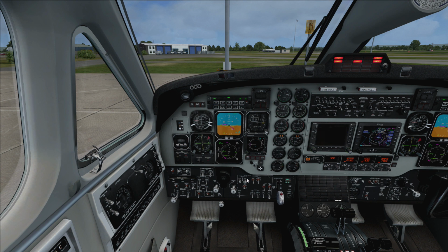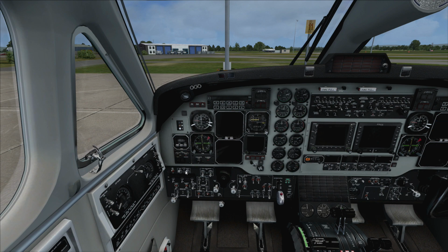Shutting down avionics. Generators off. And main battery off. Captain, all passengers have left the plane.